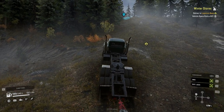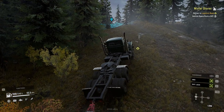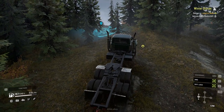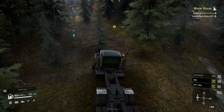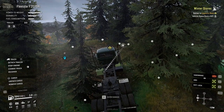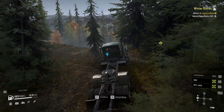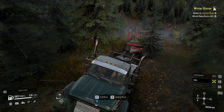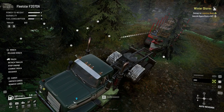Heading up as straight as we can. I don't like this bounciness. Let's lower the gearing down a bit. Less speed, less bounce. Let's try going on the right hand side here if we have any kind of direction, because right now the front of the truck is barely touching the ground, thus we are not moving. Is the problem that we're stuck in a tree? Yes, that is stuck in the tree. Actually, you know what? Let's do this.